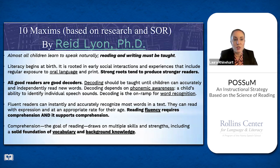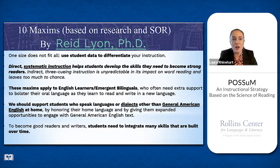The Cox Campus has gone over the importance of oral language and decoding, phonemic awareness. And today we'll talk a little bit about reading fluency, how it requires comprehension and supports reading comprehension, and a little bit about vocabulary, which is necessary for comprehension. Here are the other 5 maxims that we've learned from the science of reading. I will point out the second one, that systematic instruction is really needed for students, and this kind of indirect or 3-cueing instruction, where students need to guess the word based on the letters that are presented, is not supported by the science of reading.